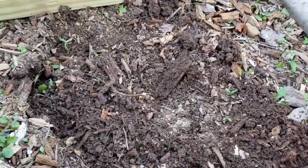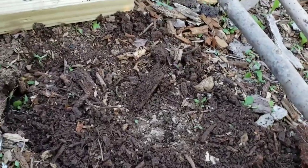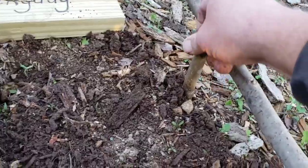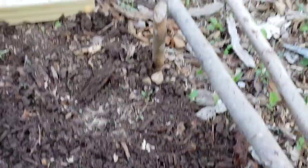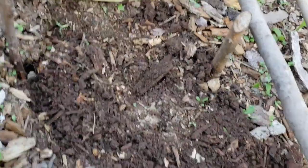And the same thing for this one over here. This one hasn't come up yet. So let me put the stick back down there. And we're not gonna keep messing with it, and maybe it'll come up.